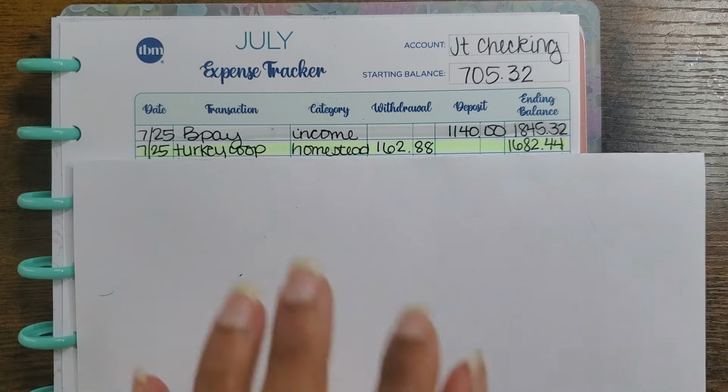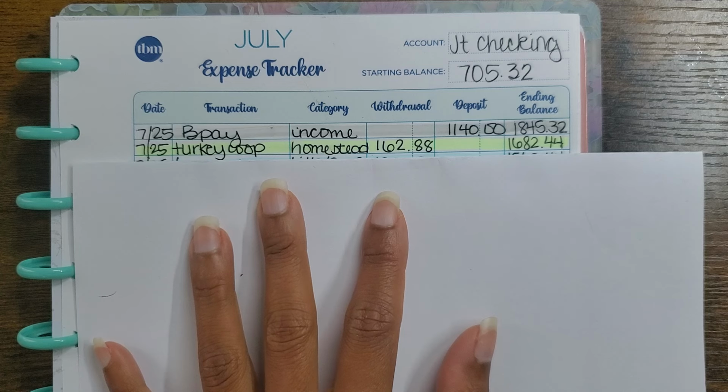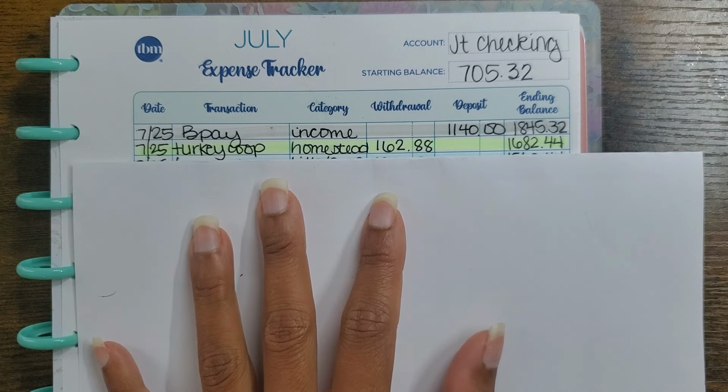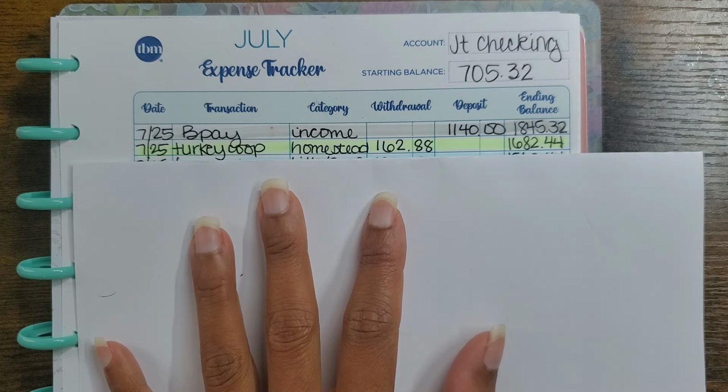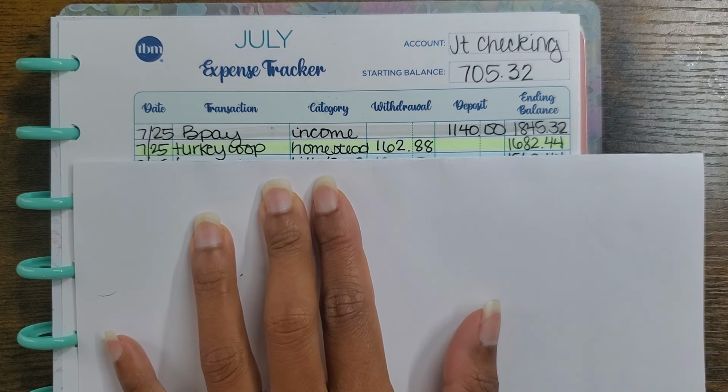Since we had some extra money this month, we ordered a new turkey coop for our turkeys. They have been in a like 5x10 dog run for adult turkeys. So it just wasn't enough room for them, so we got a new coop that was 10x20 off of Vever, and that was $162.88, and that came out of our homestead category.